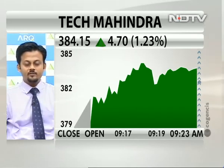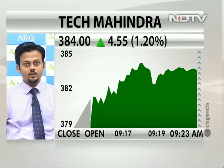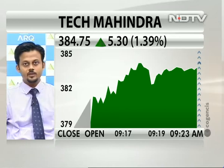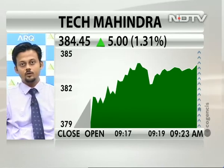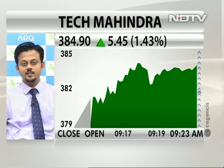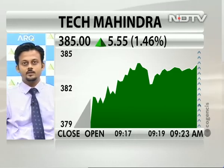So we would advise traders to stay away from the stock. Any bounce back, as I said, towards 400, 410 is an opportunity to exit your existing long positions. And we would expect the stock to head much lower from the current level, 360, 355. These are the next levels to watch out for. All right, that's a view coming in on Tech Mahindra. It is weak and perhaps one that you wouldn't look to rush into.